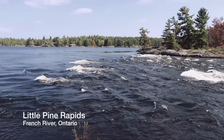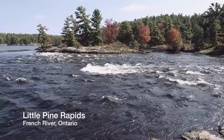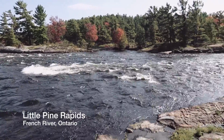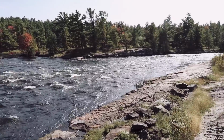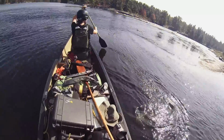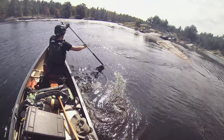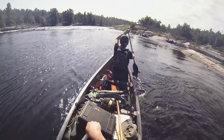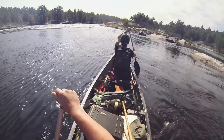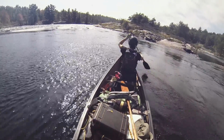First up in the 5-mile rapids section is Little Pine Rapids, and at this water level a very straightforward piece of moving water to negotiate. Draws round a bit, the wind's blowing us wide, a little bit wide. Yeah, good. Just as you are.